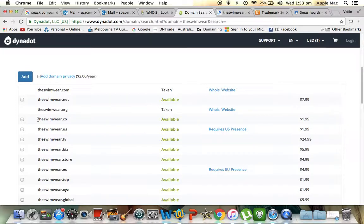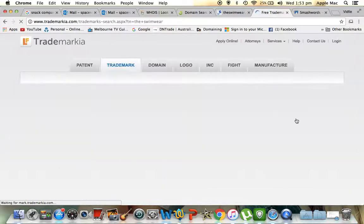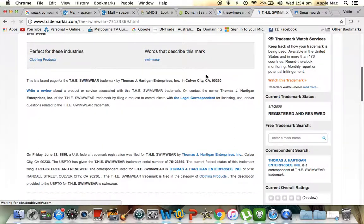So I looked at one, the swimwear.co, which could be a shortener for the swimwear company. But before I proceeded any further and did a Google search as such, I decided let's go and have a look at any existing trademarks. So I came over to Trademark here, which is mentioned in DN ebook, and I did a search. Let's see what happens. Okay, straight away, THE swimwear came up, registered and renewed. Swimwear is the goods and services. See more. Let's go down. So basically clothing products.